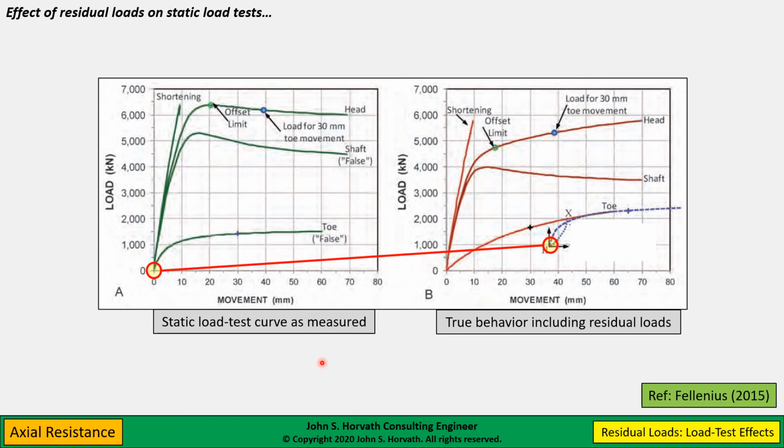So the point I'm trying to make here is that the conventional plot of a static load test does not show what is really happening within that deep foundation element. This is the true behavior, if you will, when you take residual loads into consideration. And this is not a trivial issue, folks, because no matter whether you define, again, as I pointed out earlier, in typical practice, we often use a displacement criterion to define the single-valued geotechnical ultimate limit state or failure load. Now, whether you use the Davisson offset limit that's popular in the United States, or you use a toe criterion that's popular in Europe.